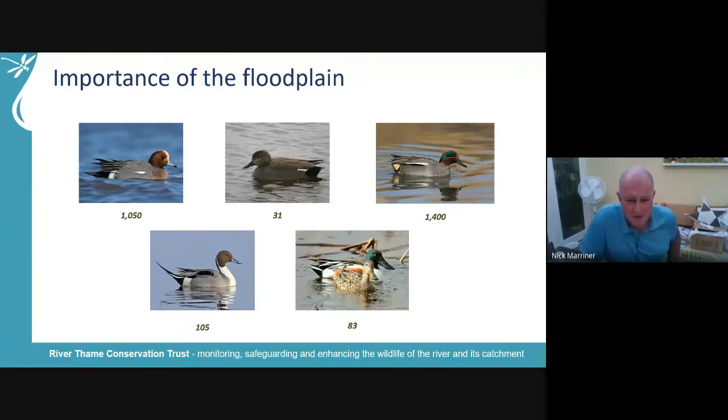And just to highlight, last winter we had a very wet winter, with very long levels of flood, but our counts of wigeon, top left there, were over 1,000 wigeon on one visit. We've had just under 1,500 teal on one visit. Same visit this is now, and amazingly, 105 pintail. Now, these are the kind of numbers you'd expect to see on Otmoor or some of the other bigger areas around Oxfordshire, not on lowly, out-of-the-way Waterstock.